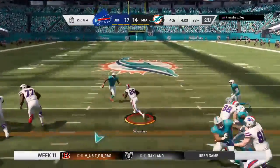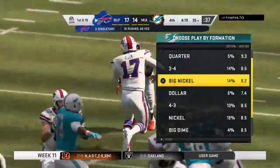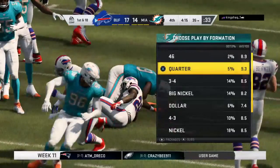They go right back to Singletary. And he's able to take this one up to the 35-yard line. 7 yards there and a first down. Now, I'm guessing you'd say this is kind of the key here.